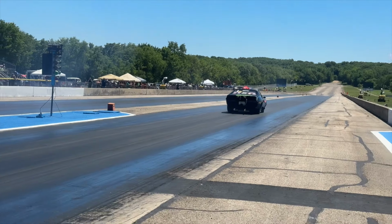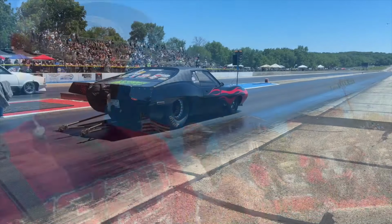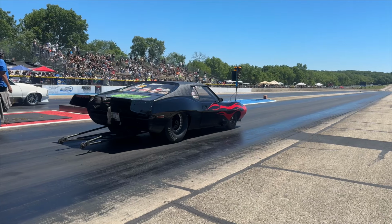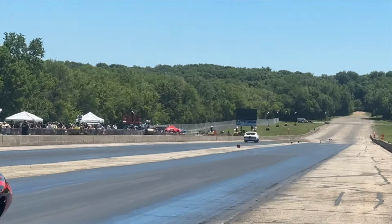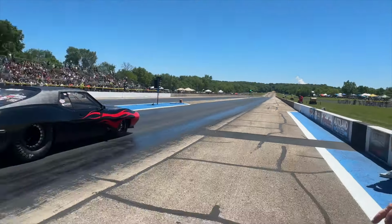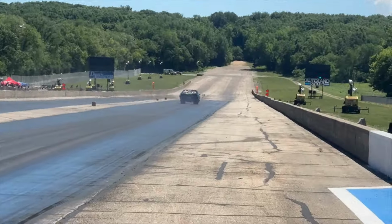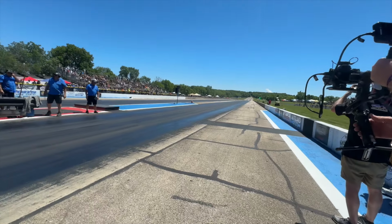Man, he has been putting on a clinic. Every pass so far has been a 6-second pass from each track. Let's see him do it again. 852, a 169. Goldstone's going to back up, try it again. 650 with a 3 at 223 mile an hour. That locks in the win here at 6 Summer. What's some suspense, man?